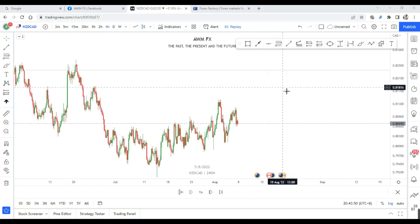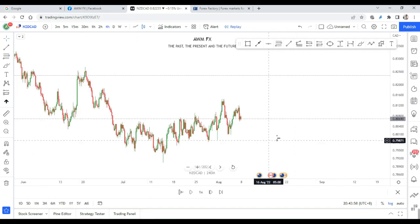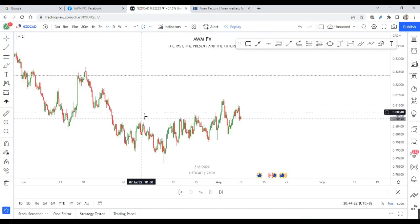So what pattern am I talking about? First of all, this is what I saw in NZD CAD. Particularly when I switch to forex.com, I see that on Wednesday there is a lot of big news related to the NZD, the cash rate, which is the interest rate, and a lot of things. So what happened is that I expected the price not to move a lot.